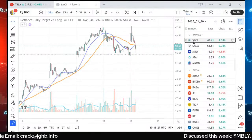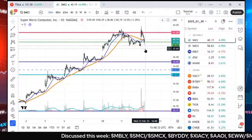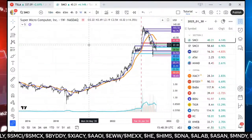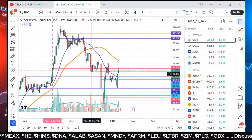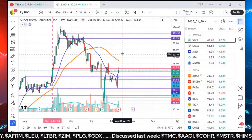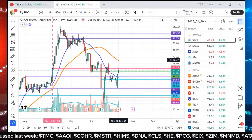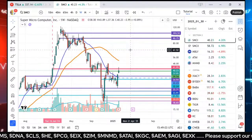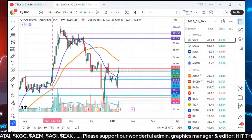So if SMCI tries to break out of the 42 key level right here, 39 is this range that was set way back when. Let's see, why did I put that green line on there? I think this was because, yeah, September, this was the major fall from August right here. So if it can hold that level, then we can get to 50, 60. First it'll try 50, but the real target will be the 60s, in the 66 area around here. Yeah, perfect. That'll be a perfect hit.